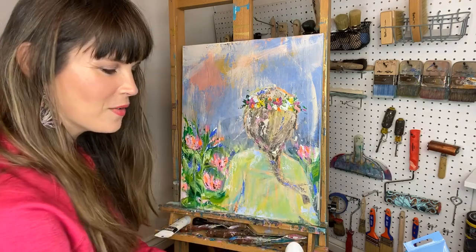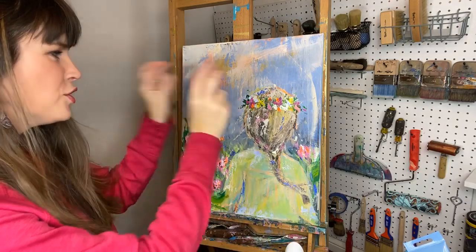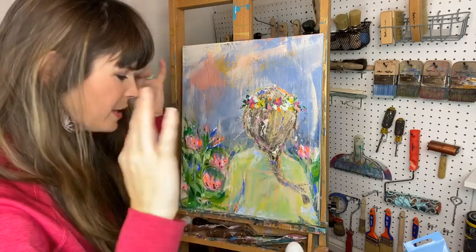All right, so a little bit more on the flowers. I need two of my flowers to be bigger. They're a little bit too uniform, and then we're peace out.